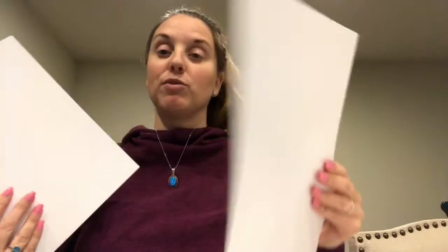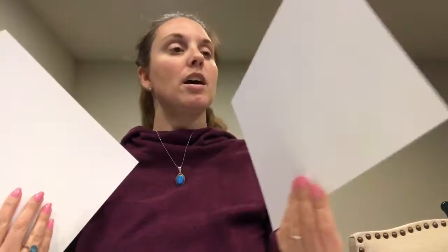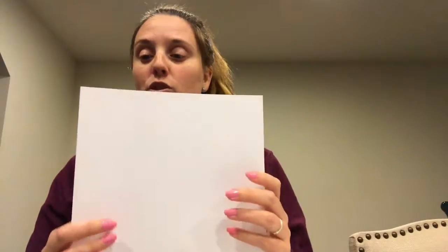Now, I probably would buy a pack of this. This feels like really, really thick, heavyweight cardstock. It feels really good. It feels better than the packs that you get from like Michael's or AC Moore, the value packs, which is what I usually use.